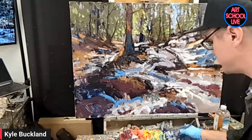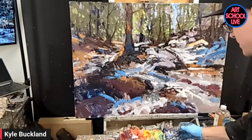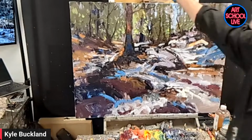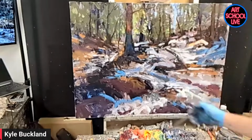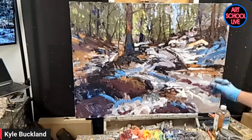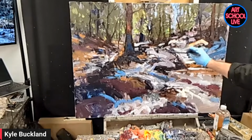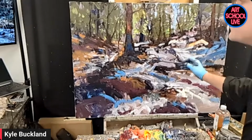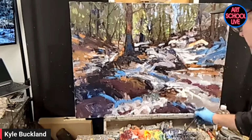Well, I think when you paint like this too, you got to figure out where that line is, right? You got to get it to be good and bold, but you also want it to make sense too. So we don't want to just, for the sake of having big, bold brush strokes, not pay attention to where we're putting things. So it's very important to find that balance.